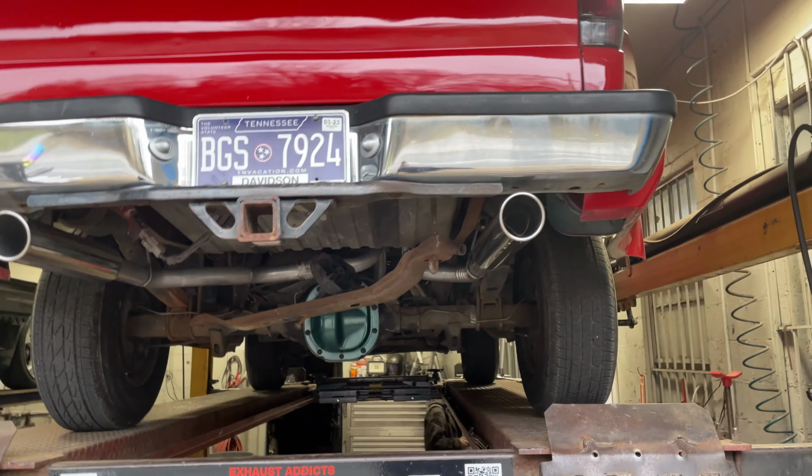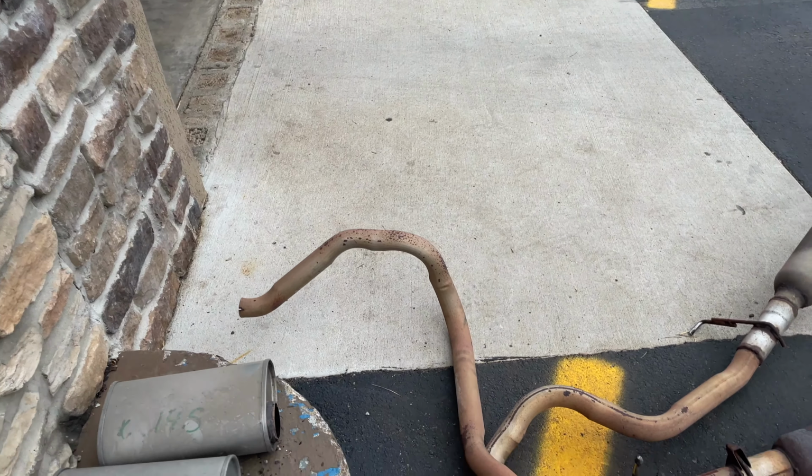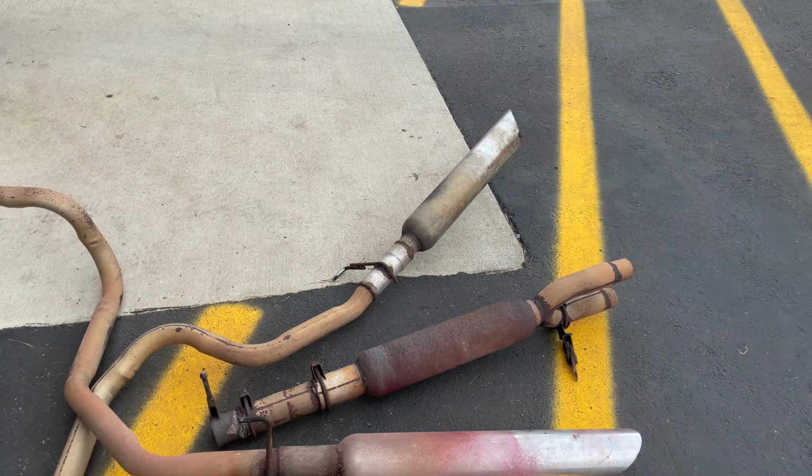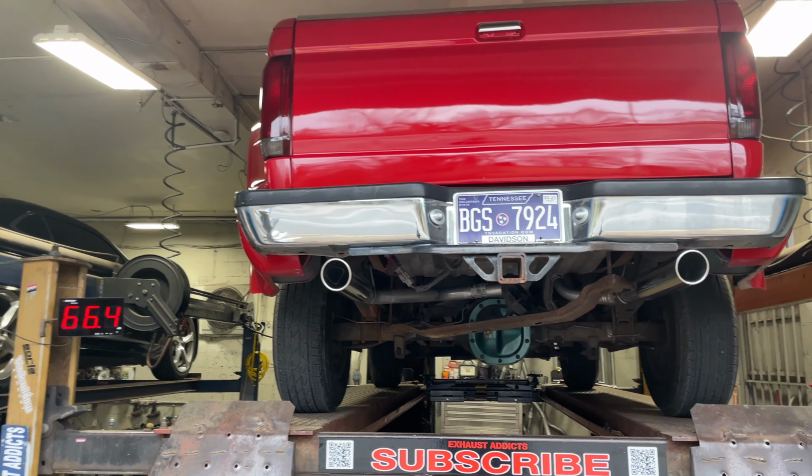Right there and there. It had an old system on it, it's all rotted out. He's like, I'm done with that. I want something new, different. So we hooked him up. He liked the sound of it. So we left the same muffler, but just updated everything for him. We'll let you guys hear it in a second.